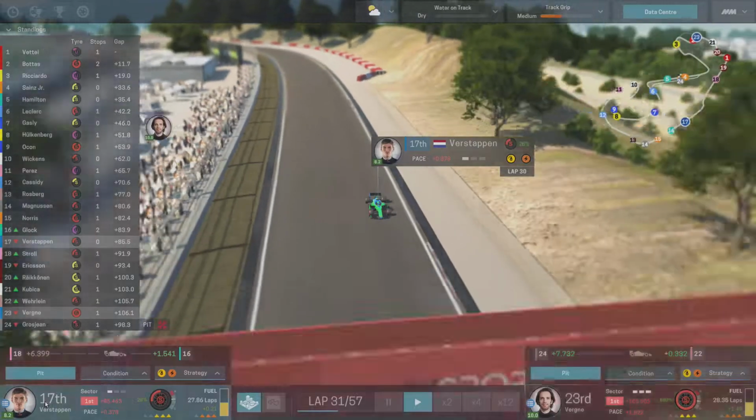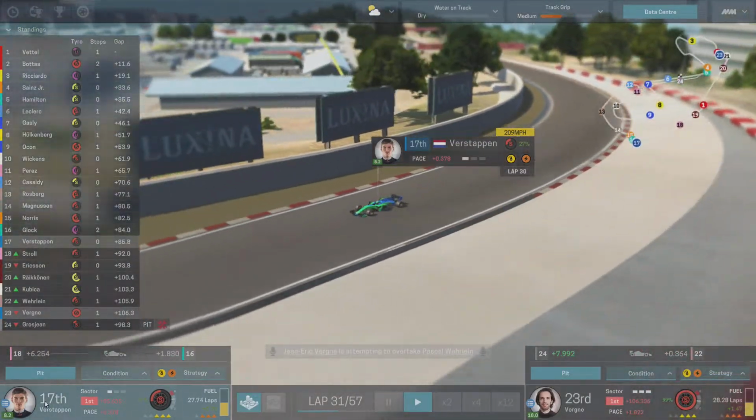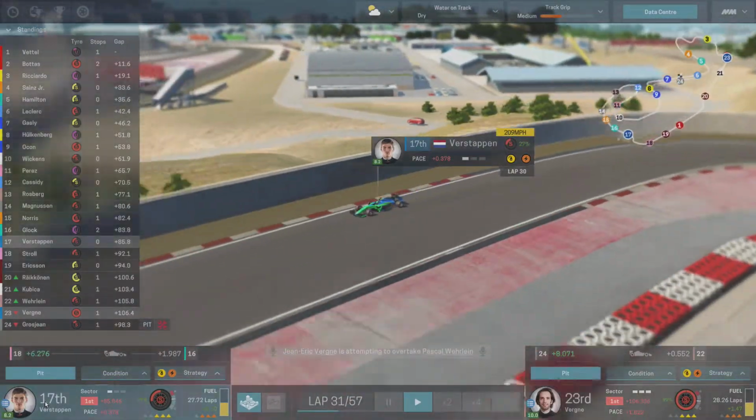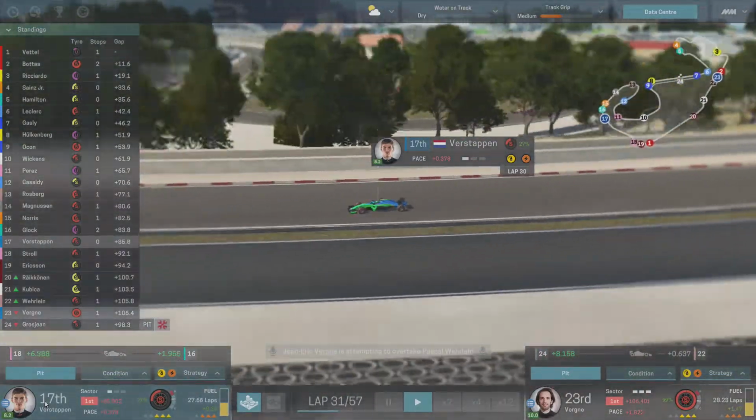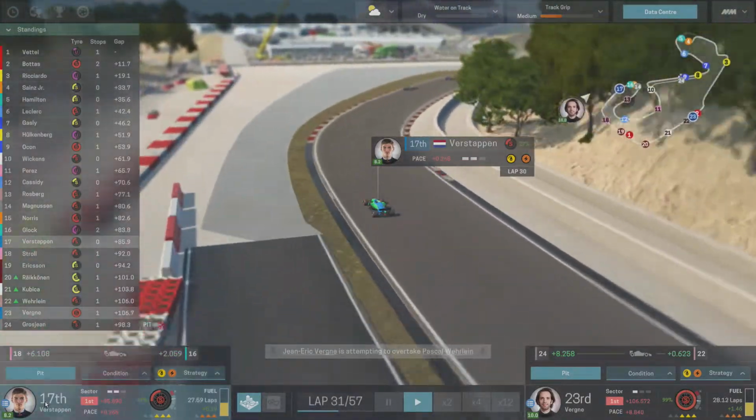Ugh. Grosjean pitting with a problem. That's really setting him behind. But Verne not running well after that first pit stop. Not where I would hope he would be. But Verline's going to pit very soon.